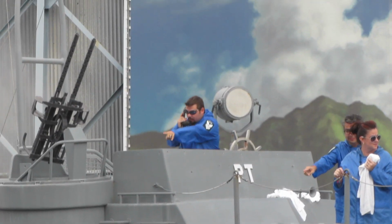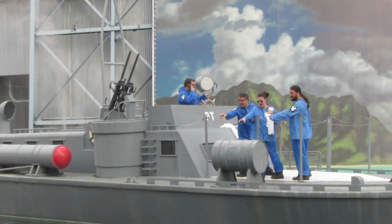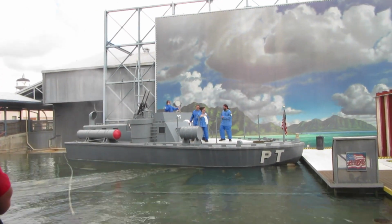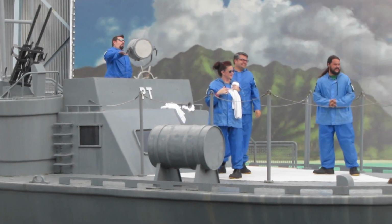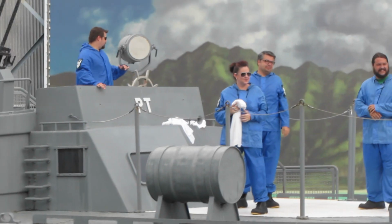Hey, crew, what's out there in the water? There's something coming towards your boat. And it looks like an enemy torpedo. Luckily, it missed you guys by about that much. So you guys think you're safe. You're starting to relax a little bit, but do you think it's over?